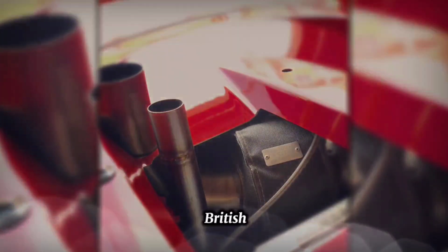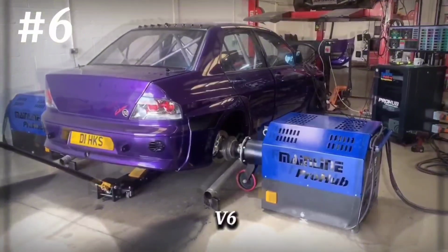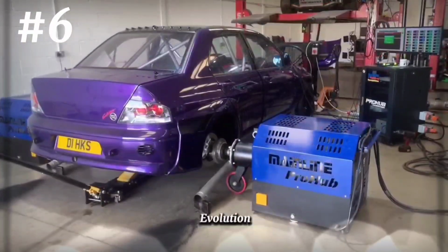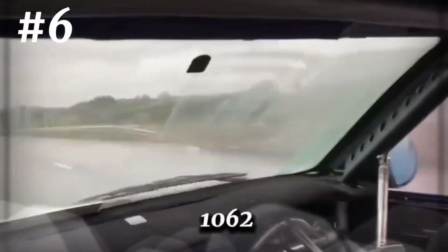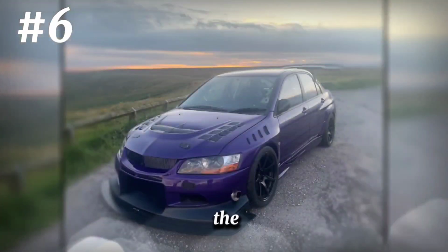The result is an exhilarating driving experience, blending British chassis engineering with Japanese power. Next, a 2003 Mitsubishi Evolution with a 4.1-litre VR38 swap, the world's first GTR swap EVO, blending the EVO's renowned rally-bred DNA with the heart of a Japanese supercar.